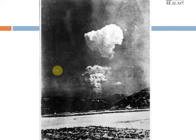Now again, Japan does not surrender, and on August 8th, not yet, you're getting close, on August 8th, Russia prepares to invade Japan. So August 6th, we dropped the bomb. August 8th, Russia prepares to invade Japan. Now, Japan now starts seriously considering surrender because they don't want Russia to invade.